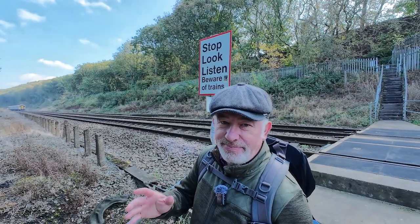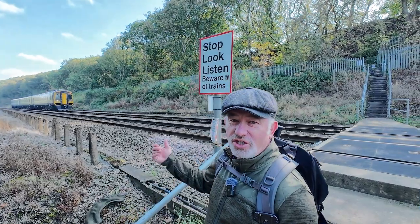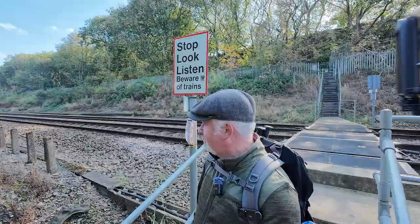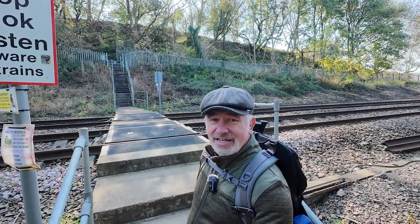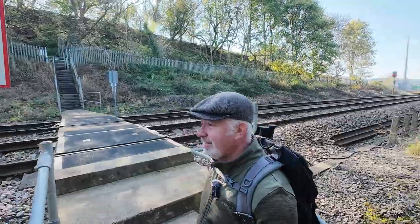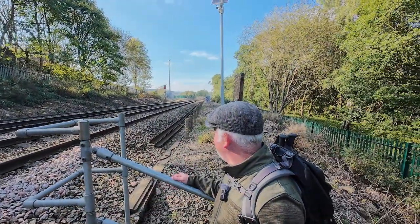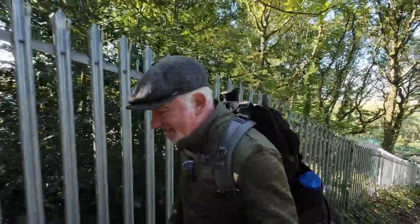So this is a really crazy, dodgy part of the route. You can cross straight across the railway line. You can walk straight across that railway line there. That's crazy. You don't see many of these about, for obvious reasons. So I'm safely across the railway line.